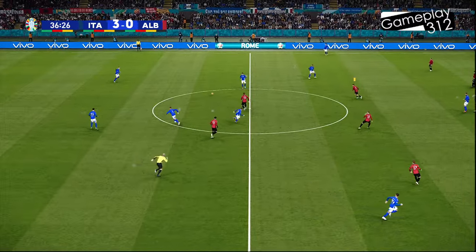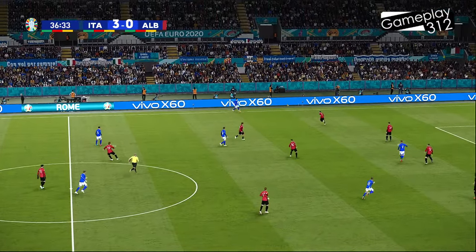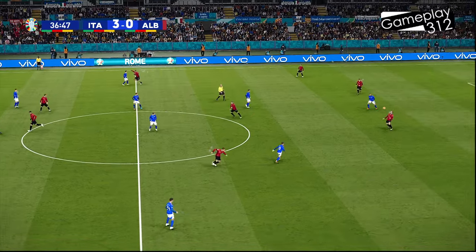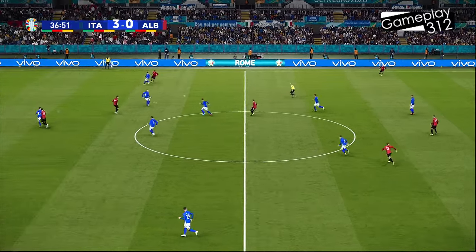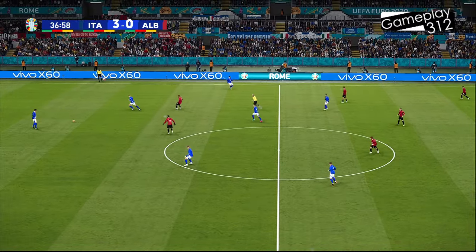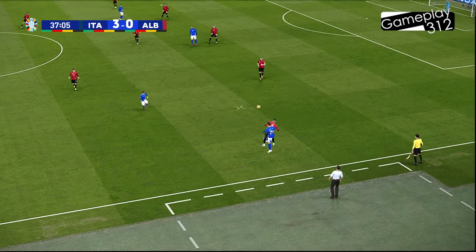Bastoni. Coming up to half-time, leading, and things are looking pretty good. A real chance to break. Moved on forwards. Pellegrini already, of course, on the score sheet. It's an inviting-looking ball, that. Oh, that's well spotted.